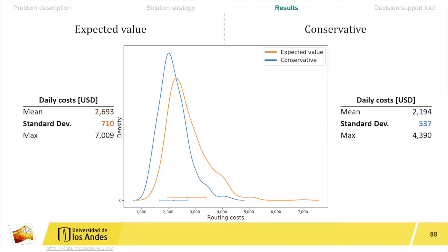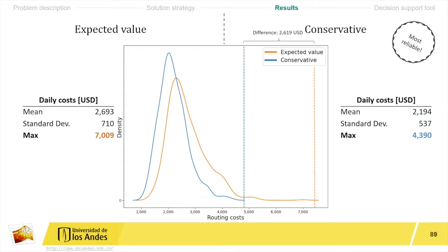When considering the standard deviation, we confirm that the risk taken by the conservative solution is lower than the one taken by the expected value solution. And finally, we can see that for the worst scenario with the expected value solution, we have a routing cost that is around $2,600 greater than with the conservative solution.